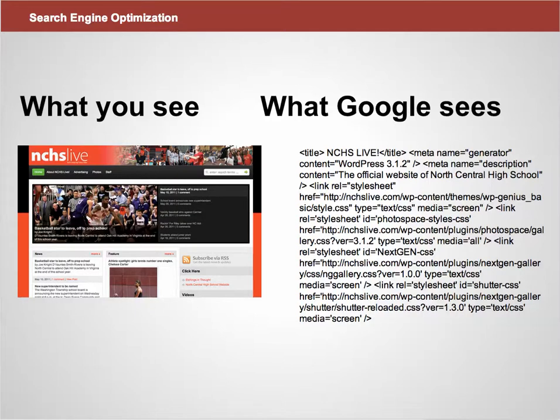So on the left, we see North Central High School Live. But on the right, this is what Google sees. Google sees the raw code, which includes some of the content. So according to Google, the title of the site is NCHS Live.